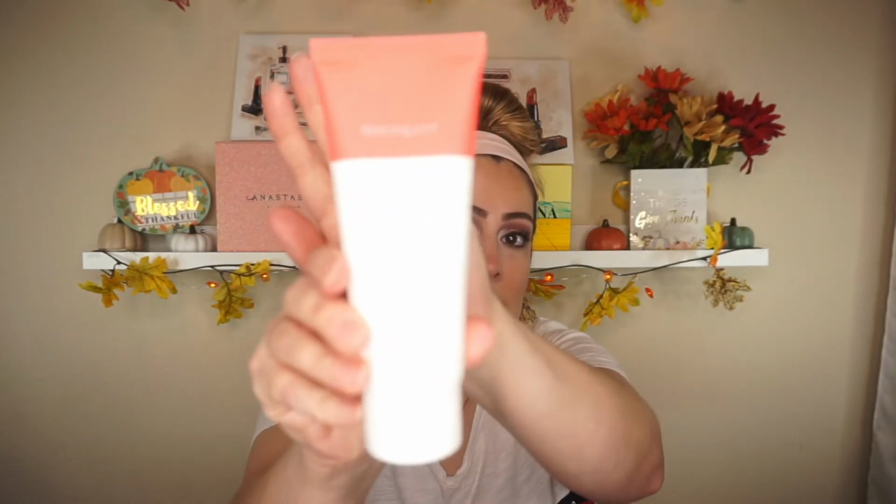Like I said, I have tried a toner from this brand and I'm using a serum currently and I am enjoying them. That is what it looks like. So I'm really excited to try this. I don't know that I would put it in right now because I have others that are in rotation to be used that I've had longer, but I'm real excited about that and can't wait to try it, and we'll let you guys know what I think.